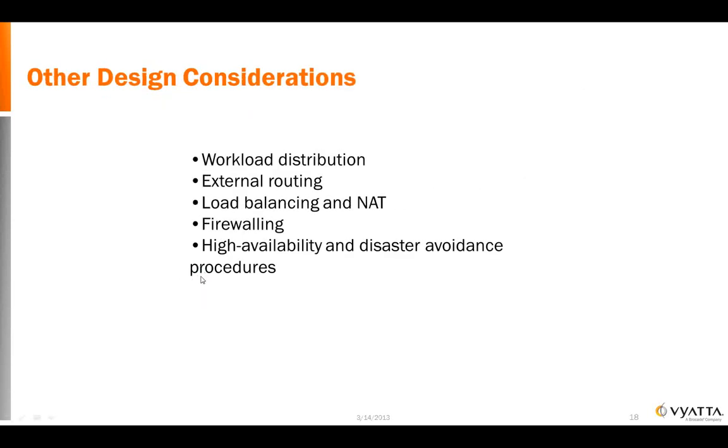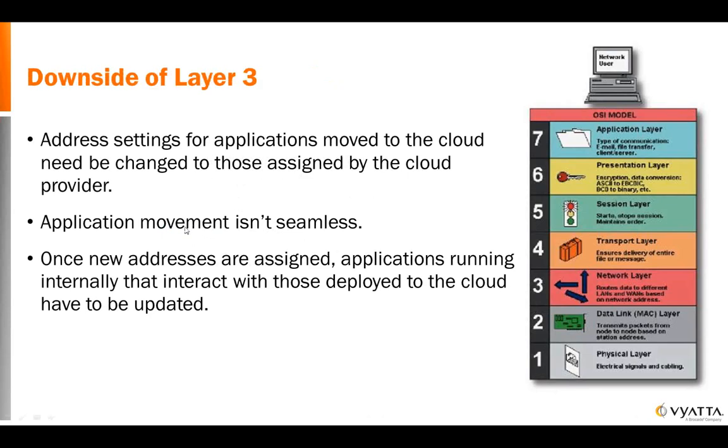Other design considerations include workload distribution. Do you have the capacity to handle what needs to be done? External routing and what protocols you're going to use, load balancing and NAT, firewalling, and of course high availability and disaster avoidance procedures. What also probably should be on the list but isn't is appropriate storage and backup as well.